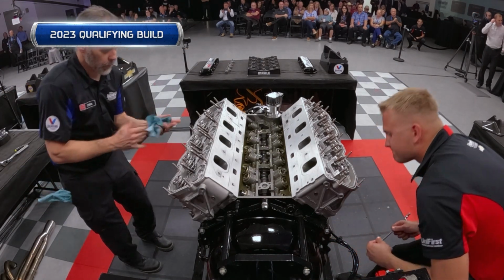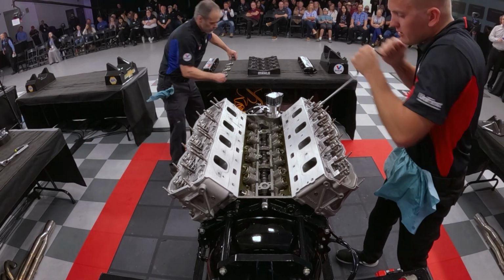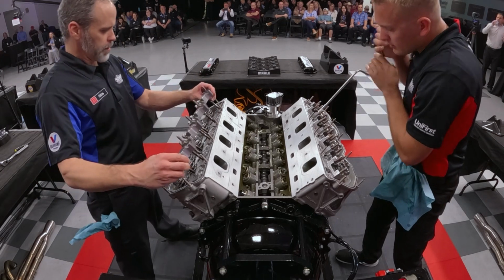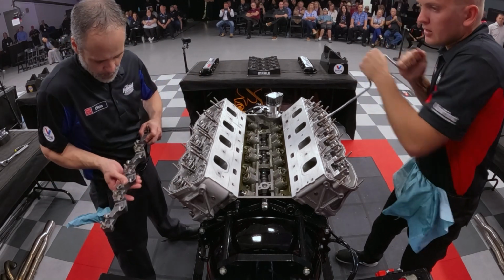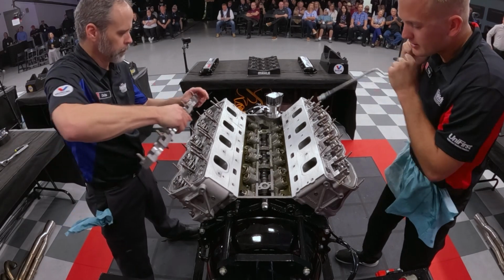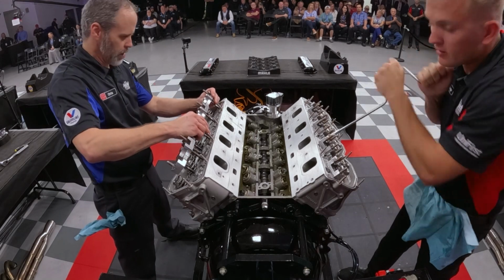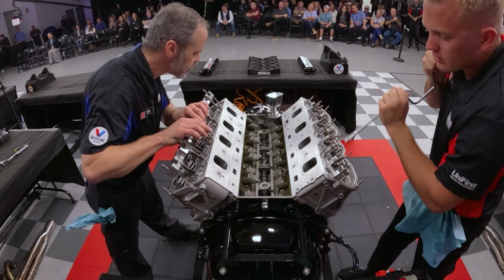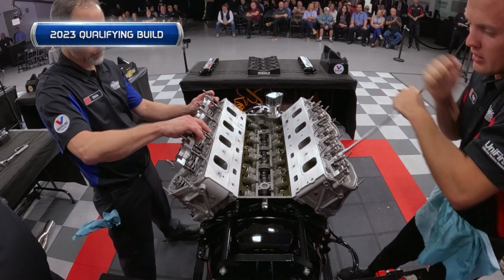All right. I would say we're kind of in the third segment of this build. You've got heads on, you've got head bolts being torqued. You see the rocker arms and push rods and all of that going in. Those rocker arms have to be torqued as well. They're considered a critical fastener. So this little section here takes quite a little bit of time. There are a lot of moving parts here, right, Brian?